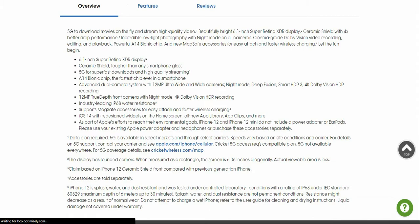Says it allows you to download movies on the fly and stream high quality video, beautifully bright 6.1-inch Super Retina XDR display, with 4 times better drop performance, incredible low light photography with night mode on all cameras, cinema-grade Dolby Vision video recording, editing and playback, powerful A14 Bionic chip, and new MagSafe accessories for easy attach and faster wireless charging. Let the fun begin. I don't know why the page is still loading, but whatever.